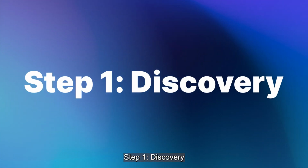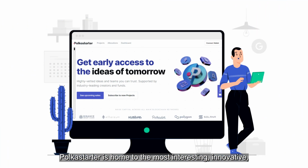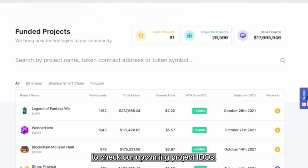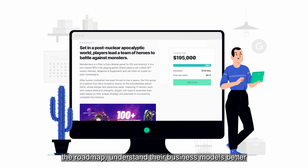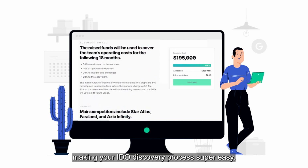Step 1. Discovery. Polkastarter is home to the most interesting, innovative, and high-potential projects in crypto. Stay tuned to the project pages on Polkastarter's website to check our upcoming project IDOs. Learn all you need to know about the product, the team, the roadmap, understand their business models better, and a lot more in between, making your IDO discovery process super easy.